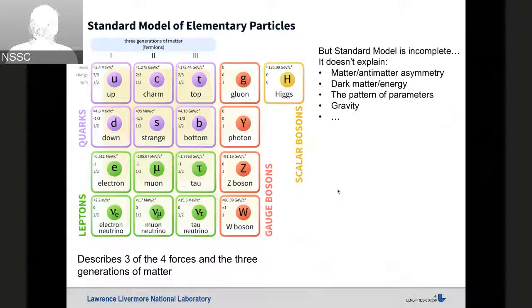So the standard model encompasses a lot, and it actually explains the vast majority of particle interactions that we've observed up to now, but it's clearly incomplete. We know that because it doesn't explain, for example, why we see matter around us and not an equal amount of antimatter out there somewhere. So it can't explain this asymmetry. It also doesn't explain what dark matter and dark energy are.